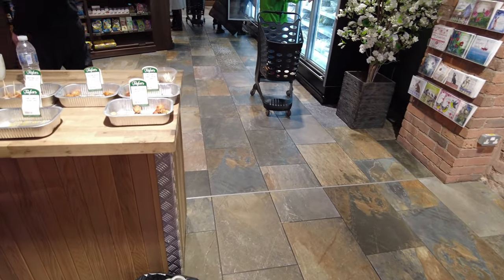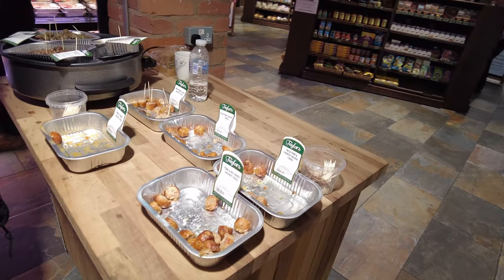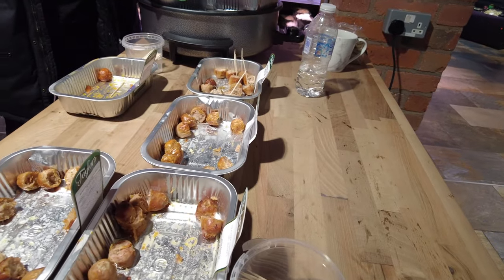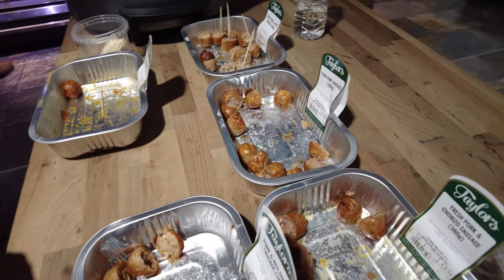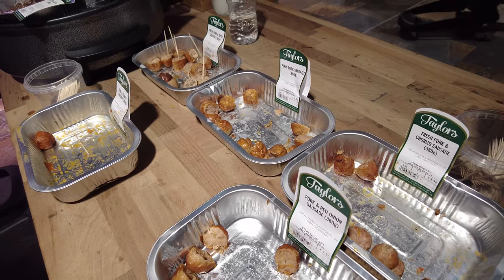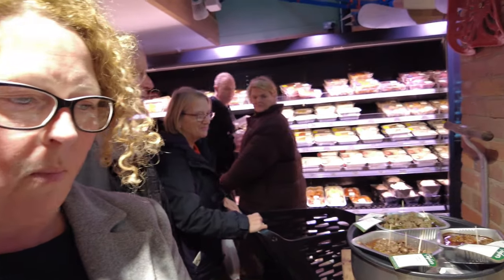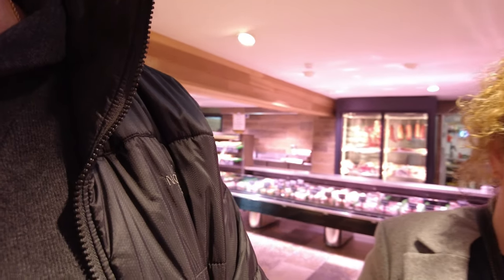Okay, so some things to try, here you go. Pork and red onion sausage sounds nice, doesn't it? Try that. Mm, nice. Wow. That's not mushy. Tasty, aren't they? That's really tasty, that. I wonder where they are, we might have to buy some of them. Oh, really nice, yeah.